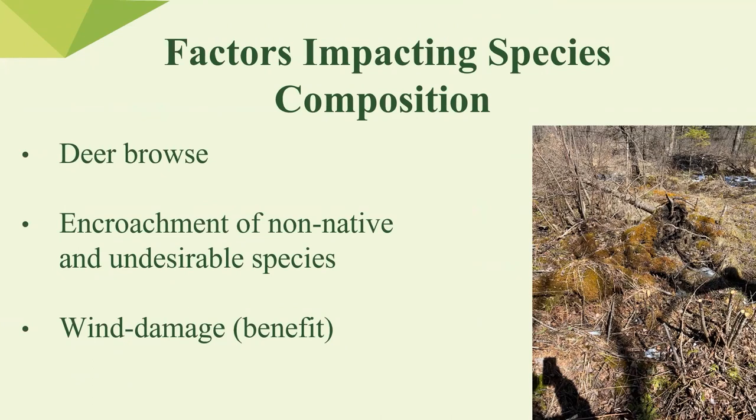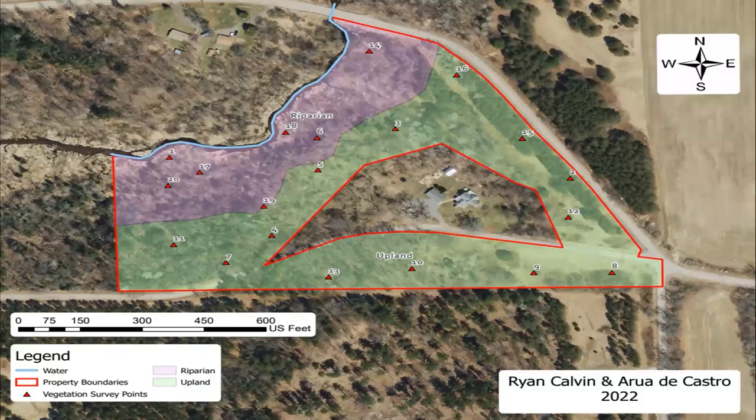And then some factors that could impact our species composition on site could be things such as deer browse, encroachment of non-native and undesirable species, and then wind damage, which can sometimes be beneficial. This can help with creating more snags, regeneration of new species, and in turn opening up sections for wildlife.